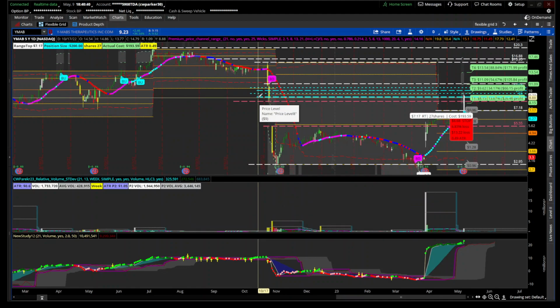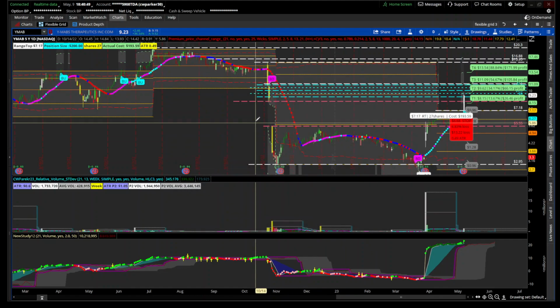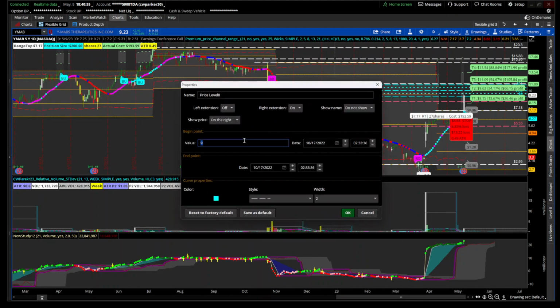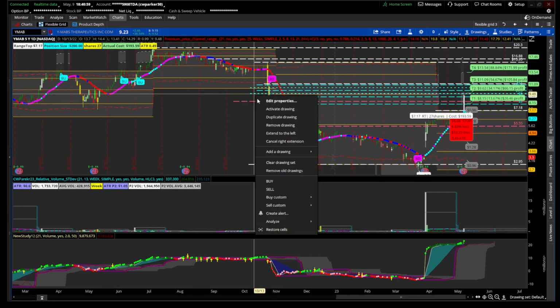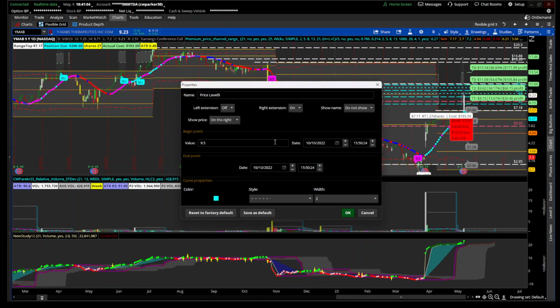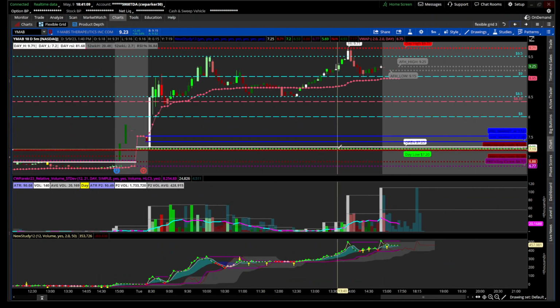and I'll do 11 as well. And duplicate one more time, and we'll do 8. I'll do 8.50. And I will look at it on a daily time frame. So let's go look at it on the daily time frame.